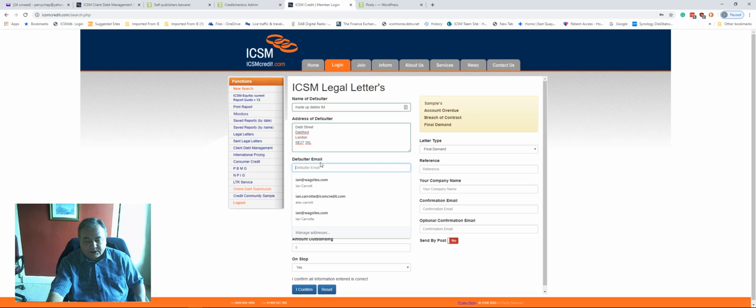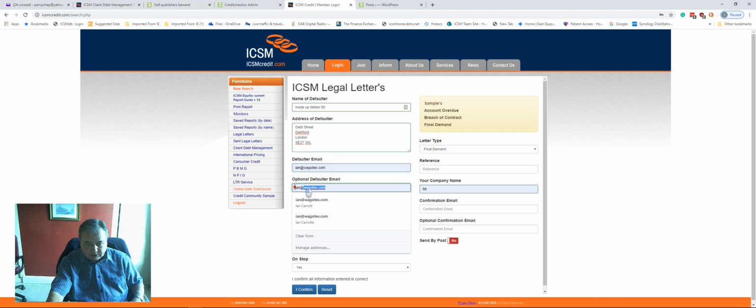Debtor's email address. Well, I want to show you what happens when we send this. So I'll use my email address. Let's use ian@wagsites.com. And there's an optional debtor's email address if you want to put more than one email address. Bear in mind, this legal letter, when you hit send, when you've finished filling out the details, will go instantly to the debtor.